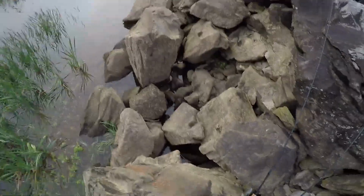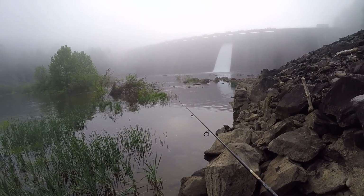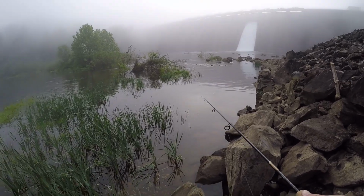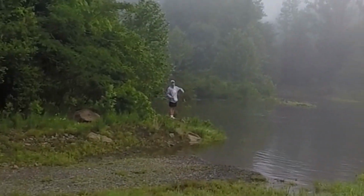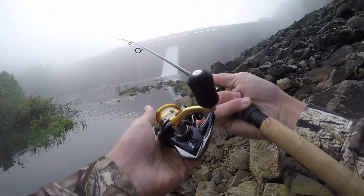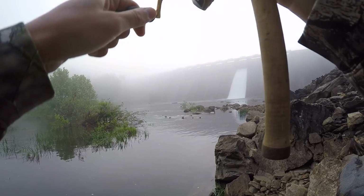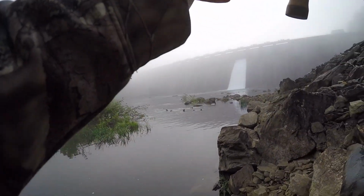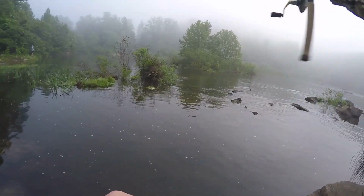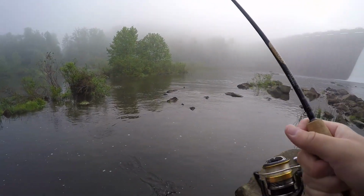Oh, he fell down there, but he fell into the water. Did you get one? Nice. David got a fish over there. You're kidding. What am I stuck on? As soon as I hit the water, it got stuck. There we go. Got it. Oh, it's on a stick.